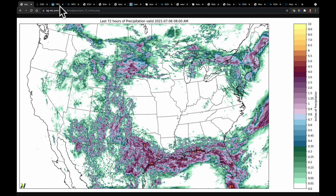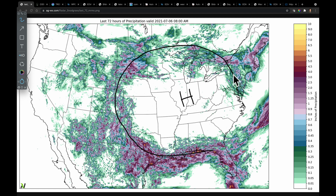I thought I'd start off showing you the last 72 hours of total accumulated precipitation through early in the morning here on Tuesday, July the 6th, because we had an interesting event happen over the weekend, and that was a rather large high-pressure cell kind of built right here over parts of the Midwest. And what we end up getting out of this is what we call a ring of fire precipitation setup. So you can see how the storms kind of ran all around the periphery of that ring.